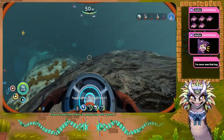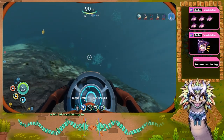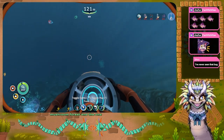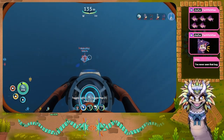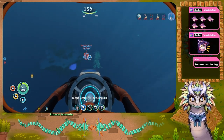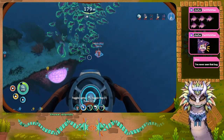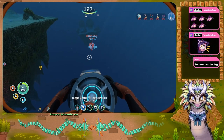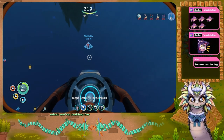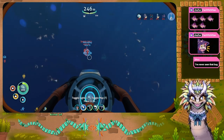I feel like the one biome that I really didn't do a lot of exploring in, or the two biomes, is the Mushroom Forest and the one by the Atlantis base with all those islands. So I feel like one of those two places might hold what we're looking for, because they looked kind of ghostly or like airy.